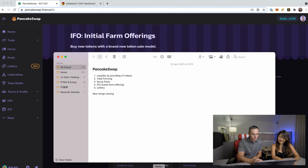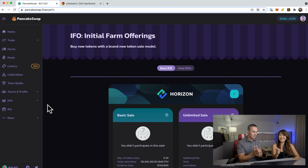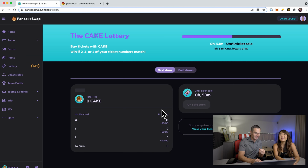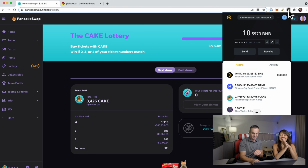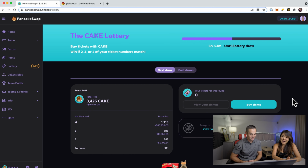Okay, so the final one is the lottery. This is what I've been looking forward to. In the lottery, do I stake Cake? No, you don't stake Cake. You actually buy a ticket to the lottery. As a smart investor, I wouldn't say that I would encourage people to use the lottery. But if you're more of a gambler and you feel lucky, then go for it. But you said the odds are kind of leaned in your favour a little bit.